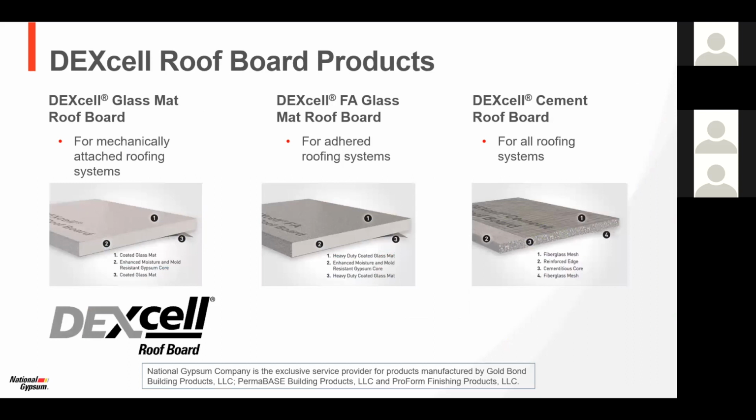Roof cover board, Dexel is our roof cover board line. We've got one for mechanically attached single ply roofing, or I should say flat roofing. We've got one for fully adhered, so glued flat roofs. And then of course we also have a Dexel cement version, and that's for high humidity buildings like skating rinks and manufacturing facilities with a lot of moisture, where you're actually worried about moisture driven from within. It's a great alternative because cement board is just unaffected by moisture.